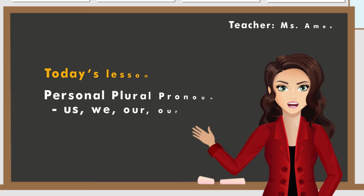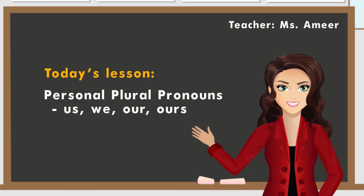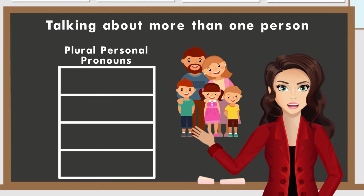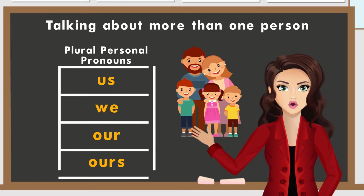Today, we are going to look at personal plural pronouns. We will look at us, we, our, and ours. Let's begin. When we talk about more than one person, we say us, we, our, and ours. Let's have a look.